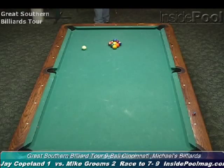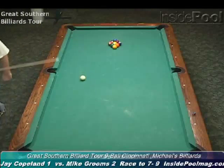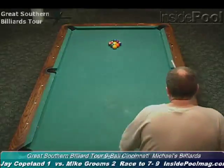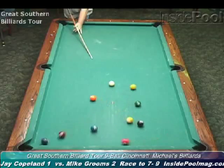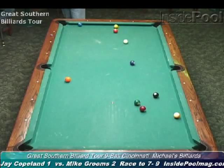What do you think, Alvin? Where is he going to break from? How hard is he going to hit them? He's going to break from the box again, and he's going to hit them about 23. Yeah, he's over in the side, but he's still in the box. About 23. A little light. 24.05 miles per hour.